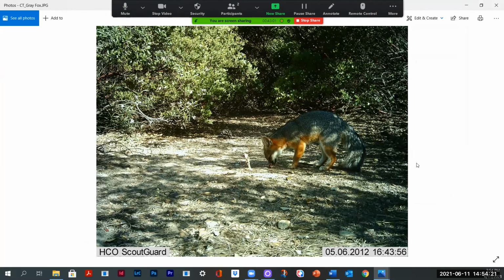Yeah, that's the same series with the gray fox, but that's where he's investigating the scent. But that one there, it's got beautiful coloration. You can see the black tip tail, that reddish underbelly. Yeah, it's a beautiful looking fox.